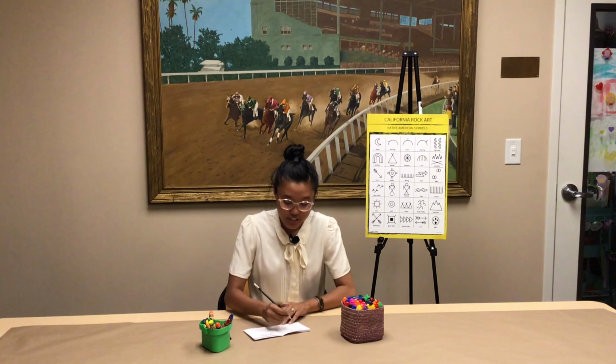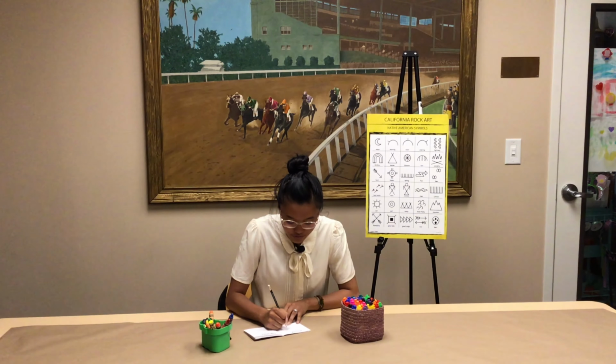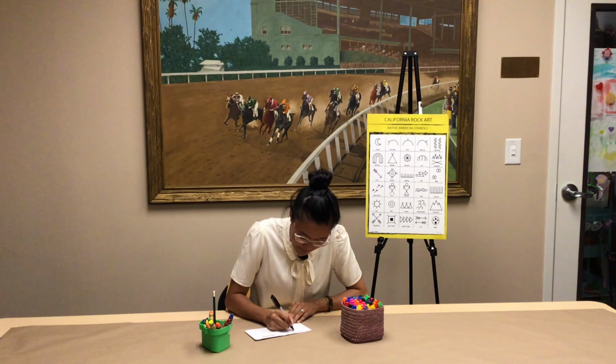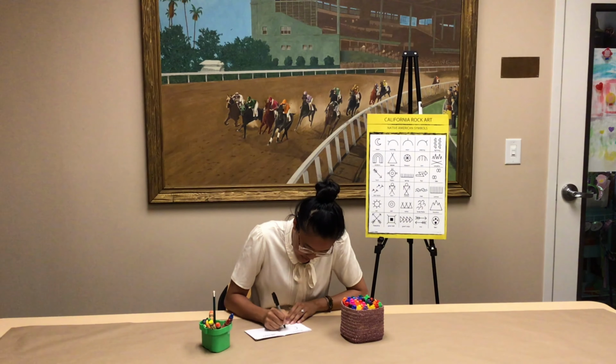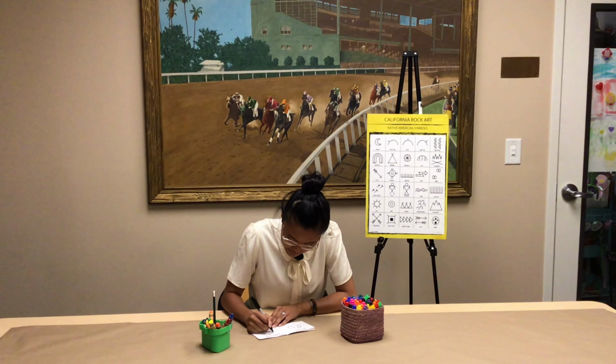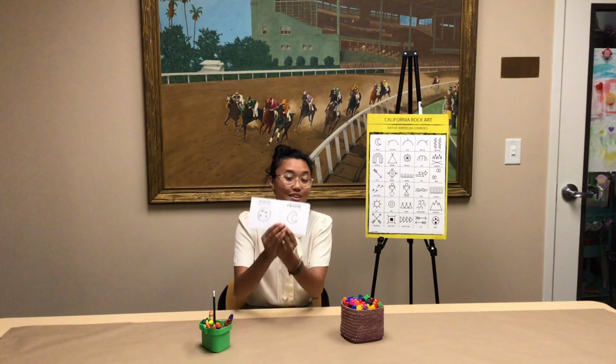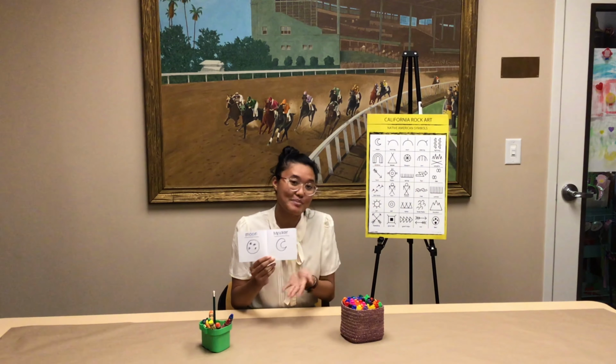And on the English side, I'm just going to draw a big full moon. And the moon has a whole bunch of spots on it from craters that have hit it. And I'll go over it in my marker so that you can see it better. And there we go. Now you have the Tongva word for moon.